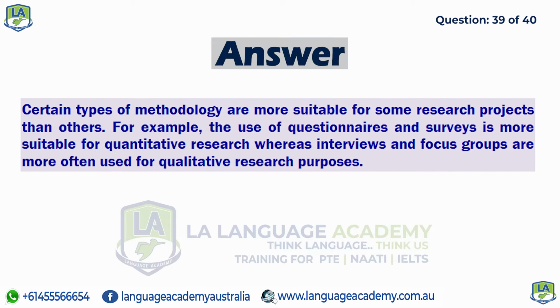Certain types of methodology are more suitable for some research projects than others. For example, the use of questionnaires and surveys is more suitable for quantitative research, whereas interviews and focus groups are more often used for qualitative research purposes.